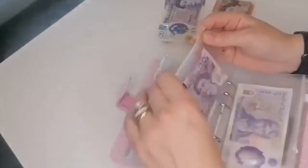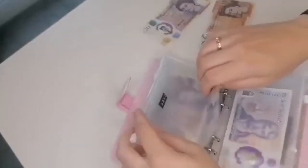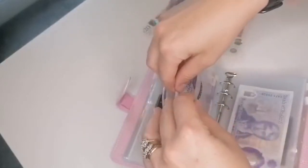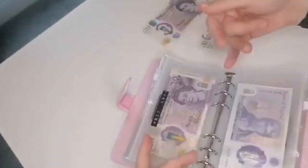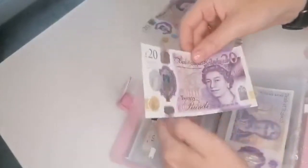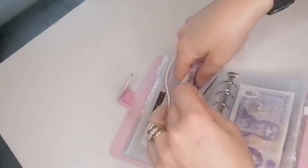Our home fund then, we haven't spent anything yet. So we've got £20 there, and we're going to give another £20 into the home fund. I am quite OCD, so I do try to get them as even as possible. Sheen's school then, he's already got £20 in there, so we are going to give him another £20 ready for when he goes back to school.